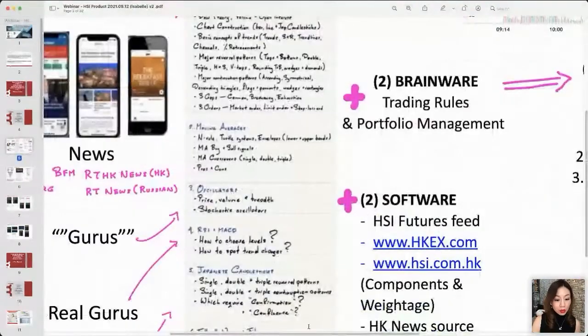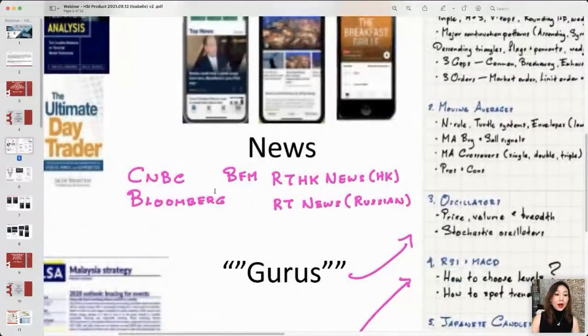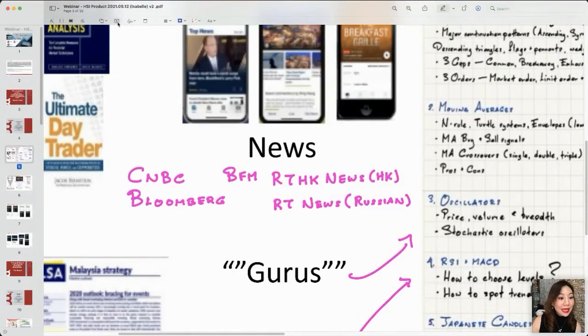So a bit more on this news part, which I added on recently, well, last night. I do find it's important to be able to see the world these days in a very unbiased view. As we all know, most media is Western media. But if you want a more holistic view on, for example, the Hang Seng, different kinds of news, you already have these ones. You can see that CNBC and Bloomberg are Western, BFM is more Malaysian, and it does cover some international as well.